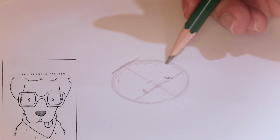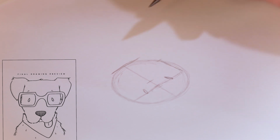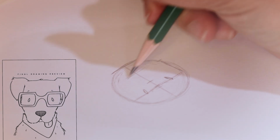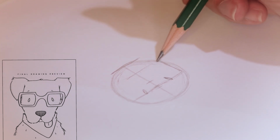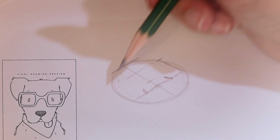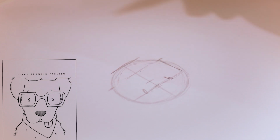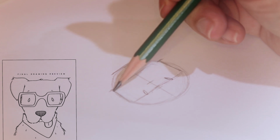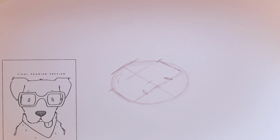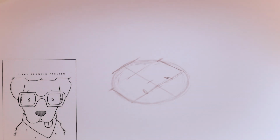Next thing we're going to do is draw a straight line that goes from, I would say, this area. So this is the top of the forehead. We're starting to get into the eyebrow area of the dog. Right where those eyebrows would be, we're going to put two little lines on either side and bring a straight line down and slightly angled. Just like so.